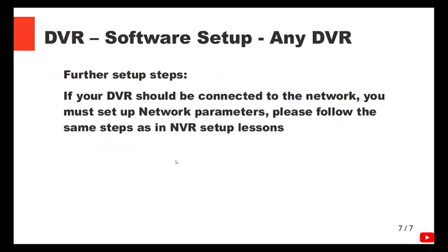As for further steps, as I mentioned before, if you have to connect the DVR to the network, follow the same steps as with connecting an NVR, with the difference that you're not connecting any IP cameras at the moment. You're just programming the network for the DVR itself. Thank you.